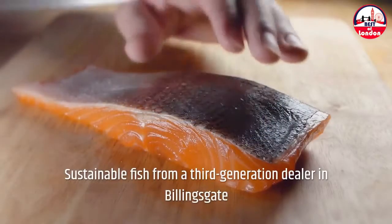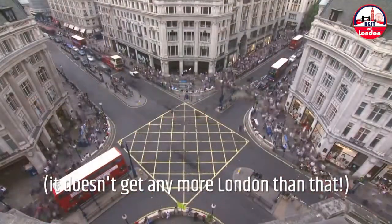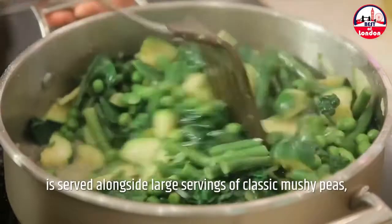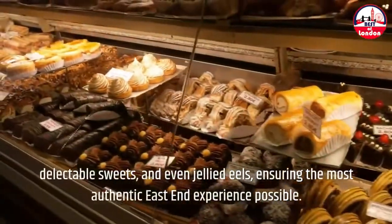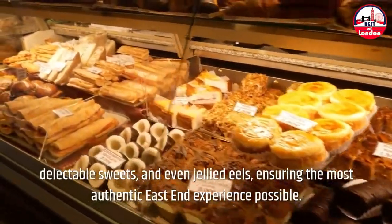Sustainable fish from a third-generation dealer in Billingsgate, it doesn't get any more London than that, is served alongside large servings of classic mushy peas, delectable sweets, and even jellied eels, ensuring the most authentic East End experience possible.